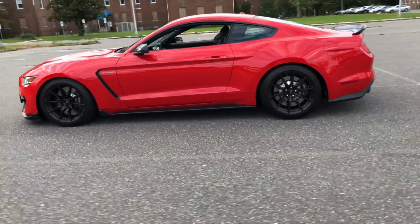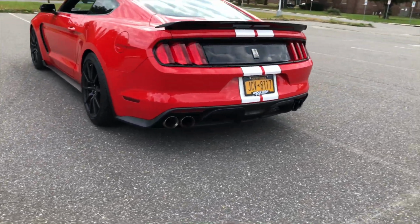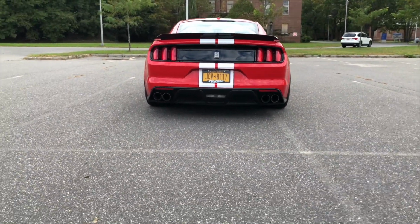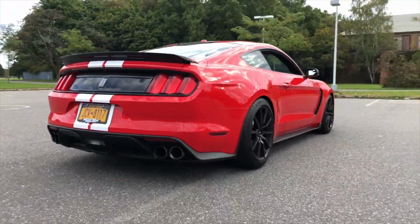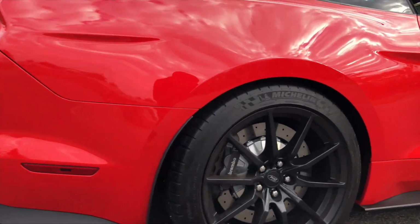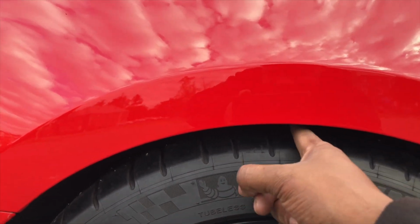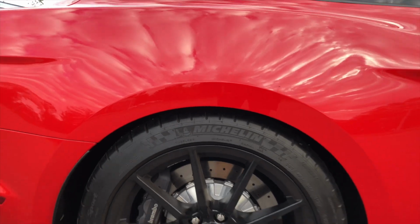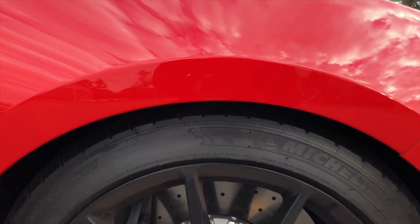Quick walk around. Side view. I think I'm going to do spacers in the front. So this is exactly what I wanted. That two-finger gap. Perfect. Go to the front. It's about the same.